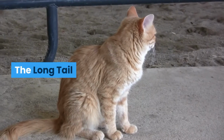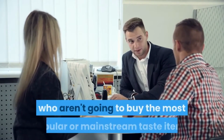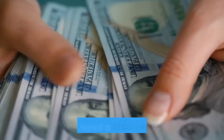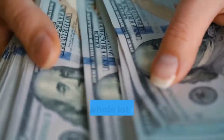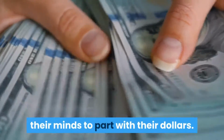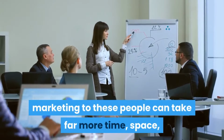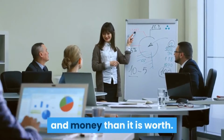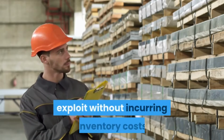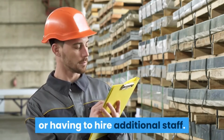The long tail. The long tail is the other 80% of customers who aren't going to buy the most popular or mainstream taste items. They might need a little extra coaxing and a whole lot more variety to make up their minds to part with their dollars. In a retail store, marketing to these people can take far more time, space, and money than it is worth. However, online, it is a perfect area to exploit without incurring inventory costs or having to hire additional staff.